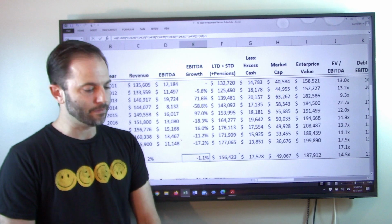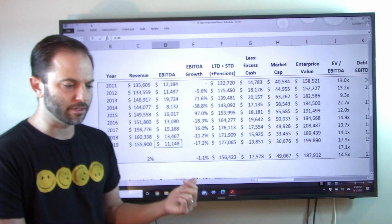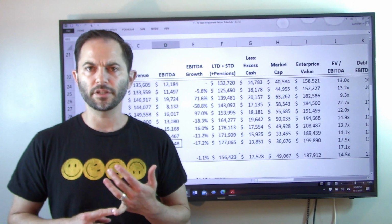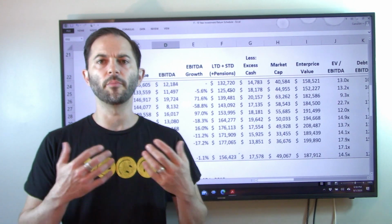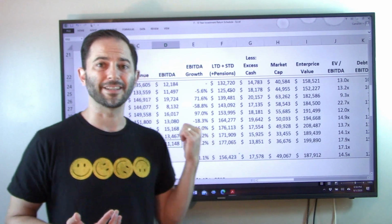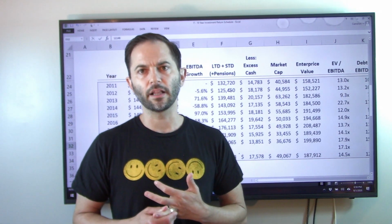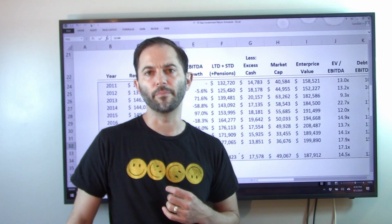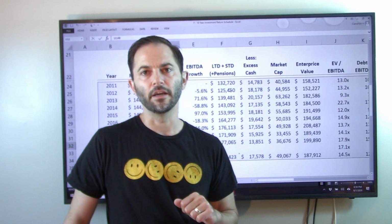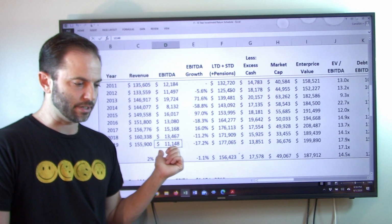EBITDA is negative over that time frame, with the caveat last year is $11 billion, and there's about $5 billion of issues with that number. First, they made a $2 billion global investment to upgrade their dealership network globally. It was $2 billion, so that's off that number. I have not added it back. And then there's another $2 billion for a pension adjustment. It looks like their pension liability had grown too large. Auditors said, hey, you have to true that up. So they put cash towards the pension. It was $2 billion. So they've got $11 billion here.